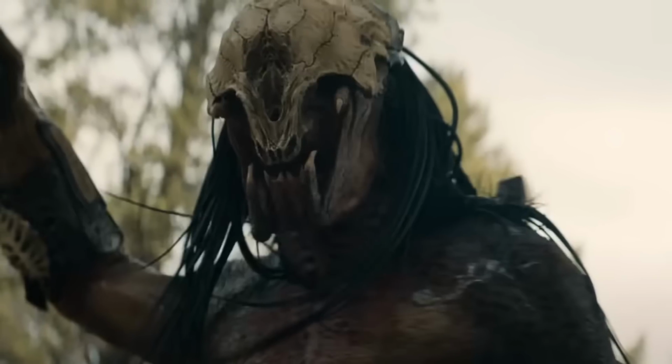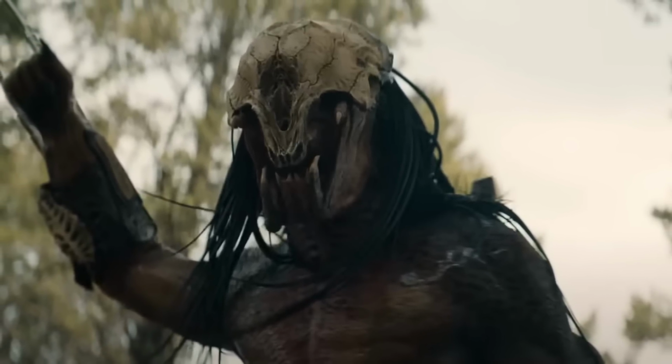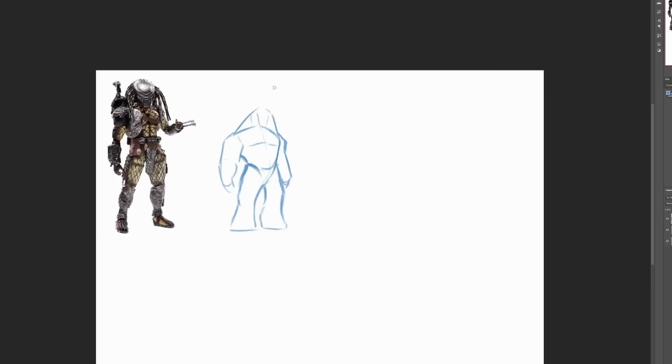I'm also taking a lot of inspiration from the movie Prey, which is a Predator movie, but they've sort of redesigned the Predator to be a lot more primal as well. And that's more scary to me. I find that more scary than having a humanoid sort of bipedal guy who's just walking around. I think that having that animal essence is going to make it a lot more scary.